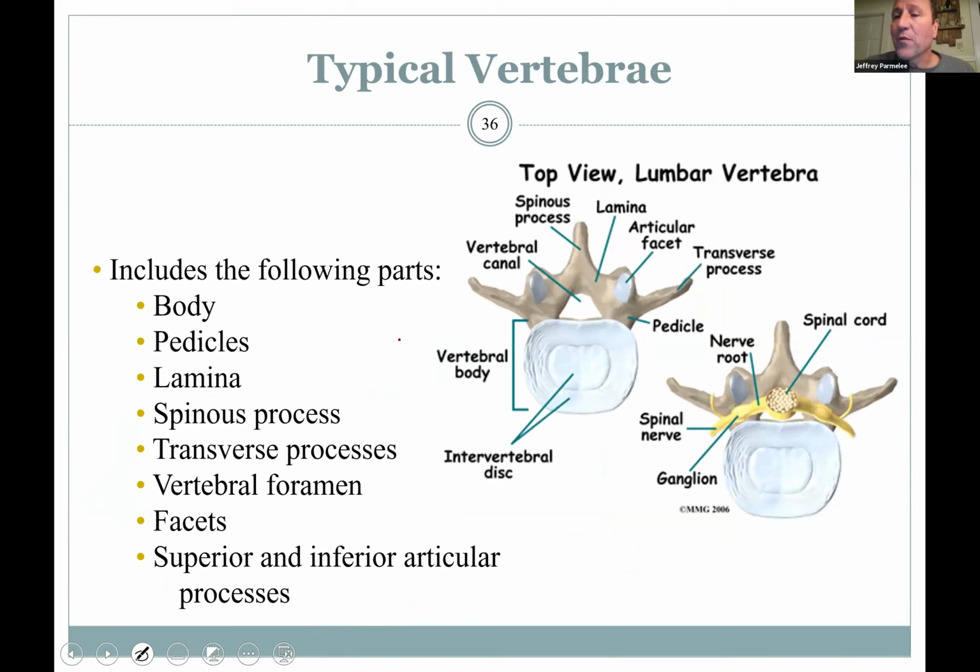All right, typical vertebrae. You're going to see all the vertebrae have some things in common. They're going to have a body. That's the solid body in the anterior part. And then you have little pedestals. We call them pedicles. They come up. And then the roofs, we call these lamina, the top. And this is going to make this vertebral canal. And that's where your spinal cord is going to run up and down your body.